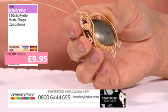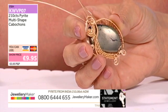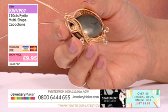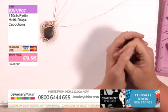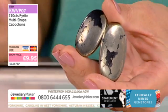But that's the great thing, when you do something like this, you can kind of... I mean, that could be a brooch as well, couldn't it? It could be, easily. Quite easily, that could be a brooch. It's gorgeous, isn't it? How much would you sell that for, Laura, do you think? When I do designs like this, I do it as a minimum start price of £25. Wow. So that's just for that type of design, and obviously the more complex it is, the more it becomes. Definitely.